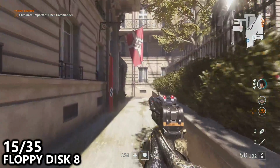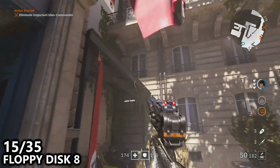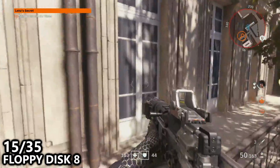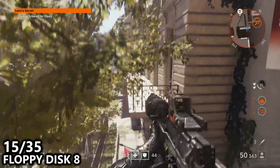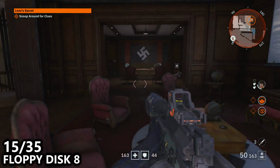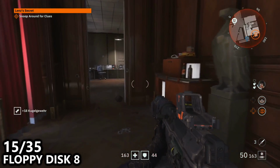Now, the next 2 floppy disks are only accessible if you've completed a side mission to visit Lenz's lab. So what we'll do is we'll jump up here, we'll jump up onto the balcony, and we'll turn around 180 degrees and jump up into his secret lair. And if you've completed the side mission, you can grab the 2 floppy disks in here.